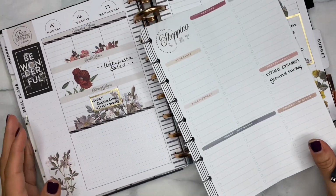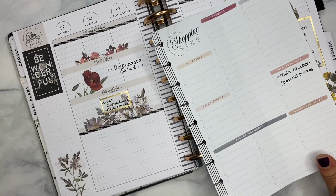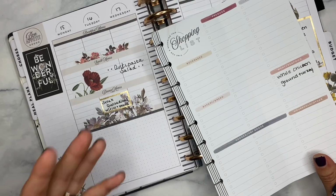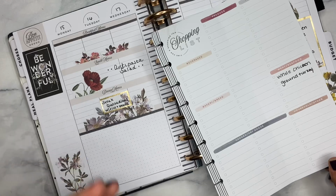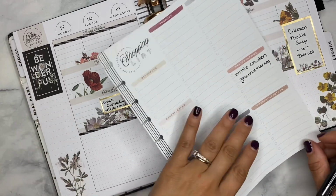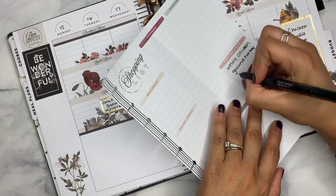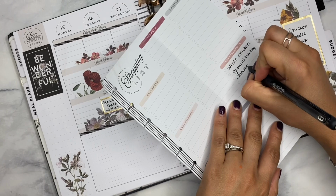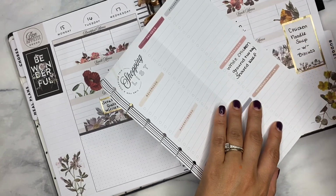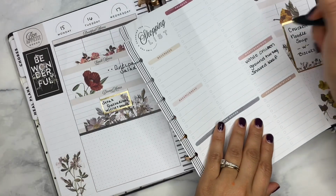And as far as the steak quesadillas, same thing. If I don't already have my own beef, I make sure to purchase grass-fed organic beef, because I find that it's a lot more lean, it's not as greasy, and I feel better about supporting farmers that raise their cows in a more holistic manner. So let's put shaved steak, shaved beef. All right, so those are the things that I need for dinners. That's out of the way.